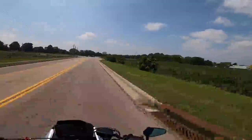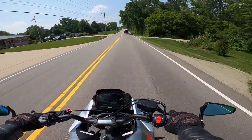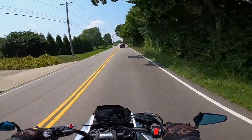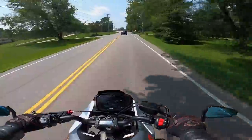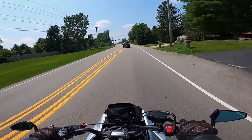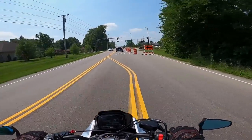Yeah, she's running just fine. So let's talk about the advantages and or disadvantages of changing your OEM gear ratio. Well, we dropped one tooth on the front. This bike had a 17 tooth front sprocket. Now it has a 16. What's the disadvantage of that?